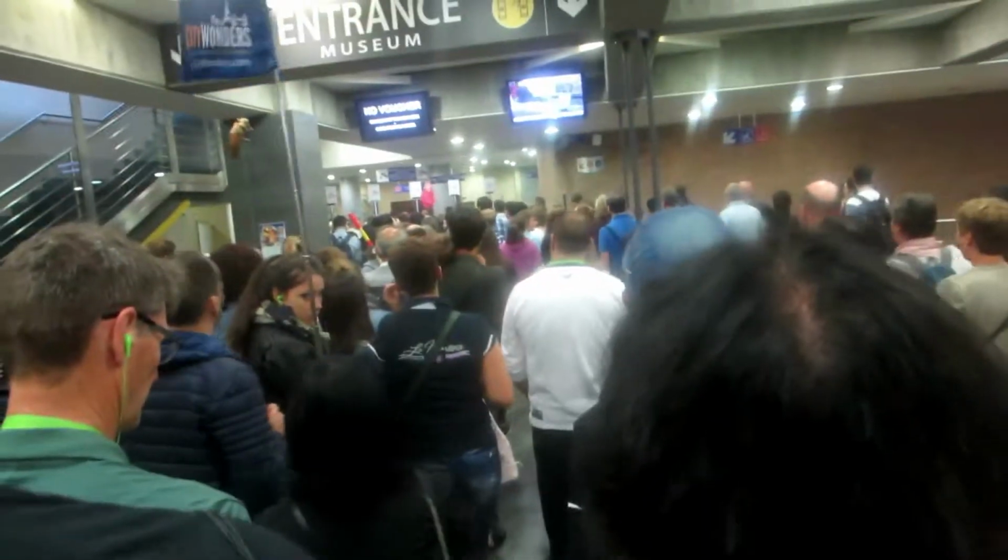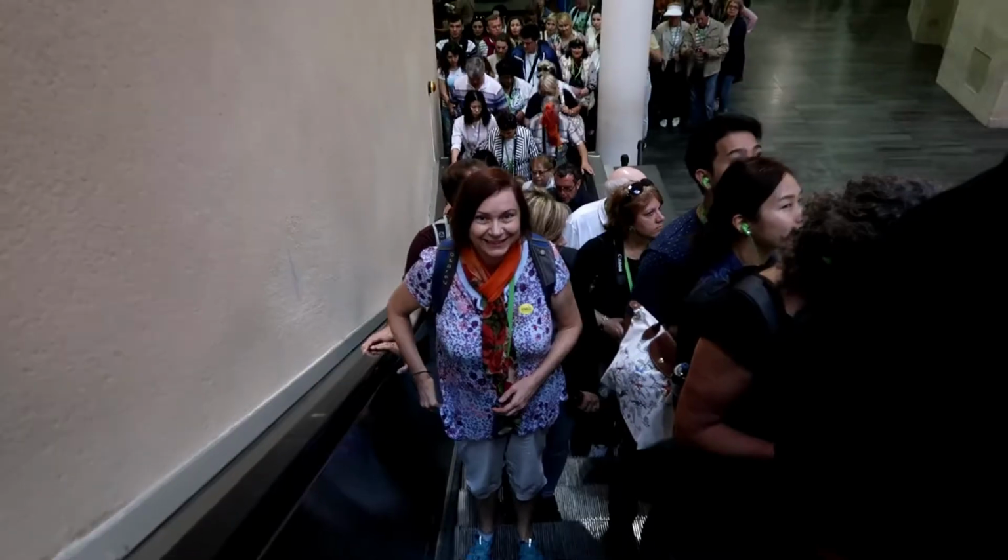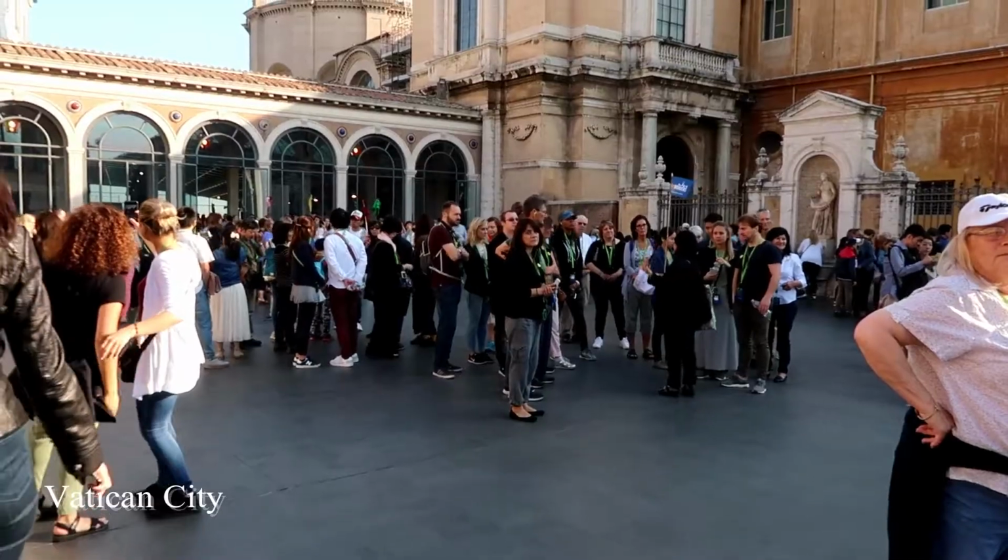As we passed through the gates and security, we entered the smallest state in the world. Vatican City, it's only 110 acres. Here in a courtyard, we met up with our guide.